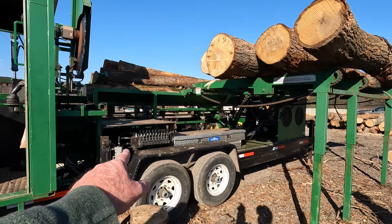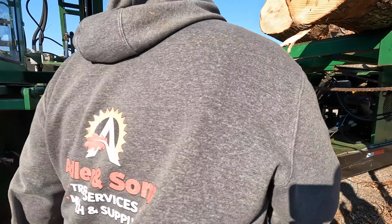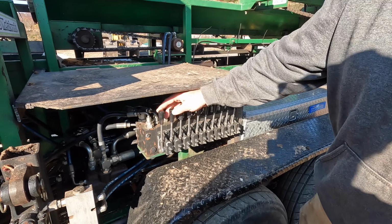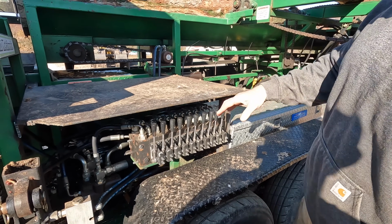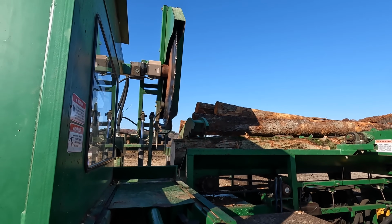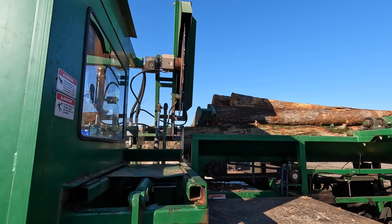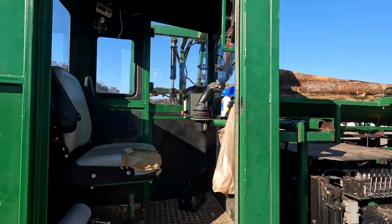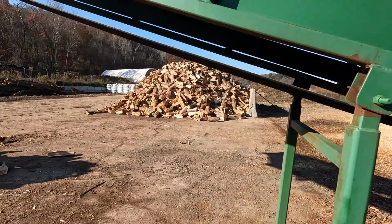Now what's all this? This is all for leveling. What else do these do? Donnie can probably talk about that. These controls here are for the leveling, these outriggers that come out. And then these ones deploy and retract your conveyor and your live decks. Gotcha. 60-inch blade, I think. Yeah, a 60-inch blade can do up to about a 24-inch log, maybe a 25-inch. I'm liking these chips over here on the other side. Yeah, that'll be cool, good for firewood starter.